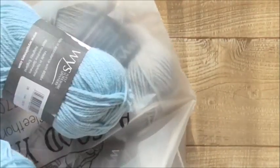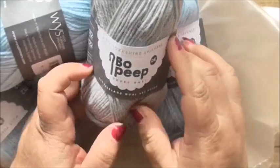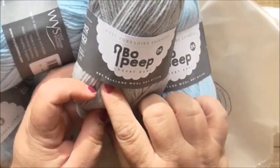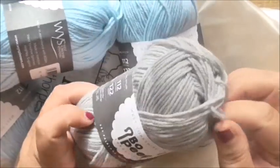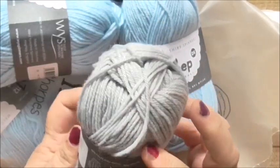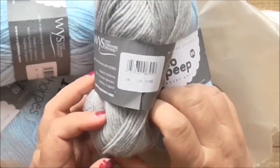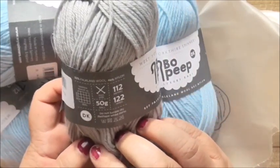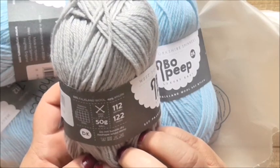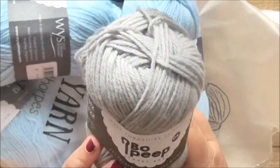Right, so I've got a little project I'm doing for somebody, and I bought some gorgeous Bo Peep. This is from the West Yorkshire Spinners, and it's Bo Peep Luxury Baby. It's 52% Falkland wool and 48% nylon. It is just so scrummily soft, and each ball is 50 grams, it's 112 metres or 122 yards, and it's a DK, 4mm needles or hooks, and yeah, it's lovely. This is in the 08 shade.